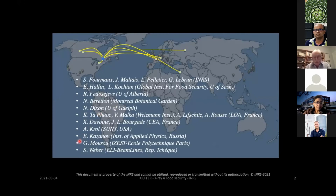And I am very privileged to still work with Professor Gérard Mourou, who invented this kind of laser that I am using, and he shared the Nobel Prize in 2018 with Donna Strickland, who is a professor at the University of Waterloo in Canada. So that's a long shot and a long collaboration with many people, and I would like to recognize that.